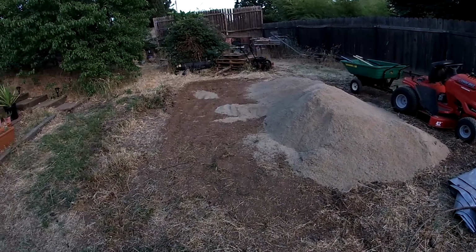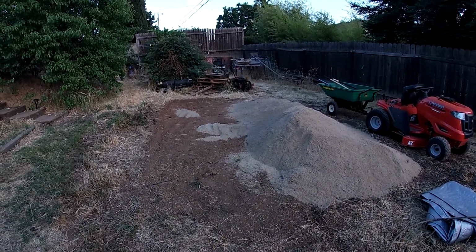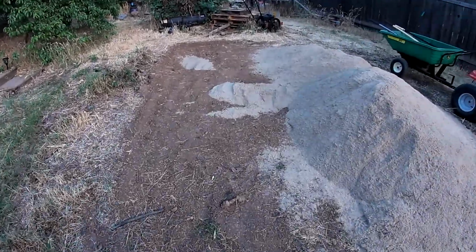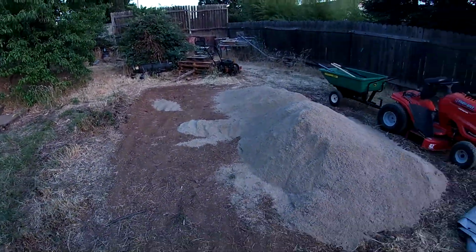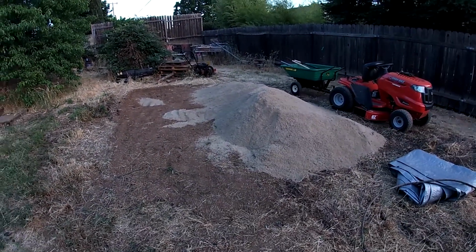And then we'll start filling a pool. Really excited. But for now, I am done for the night. Still gotta get some debris picked up out of here. But I will see you guys first thing in the morning, where we're going to get this finished.